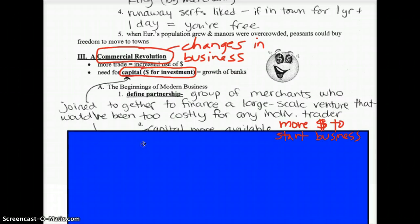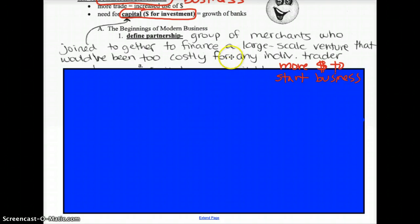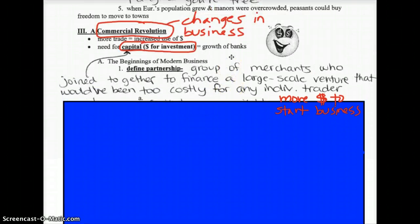Some people would start a partnership. Now, a lot of people did not write the definition from the glossary for partnership. So you may not have the best definition if you did not do that. So you might want to pause the video and fix your definition. In the definition, it talks about a large scale of venture. That should not be confused with an adventure. A partnership does not have to do with taking a trip anywhere. It has to do with starting a business.